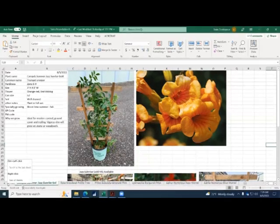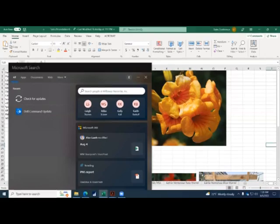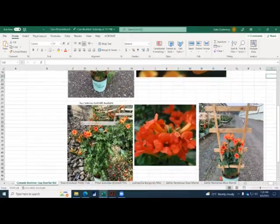Okay, right now we have the Campsis. We have 2 varieties, the Sunrise Gold and the Jazz. Now this, okay, the Sunrise Gold is just starting to get a couple of buds on it. If you scroll down or up. Down, right, I always struggle with that.